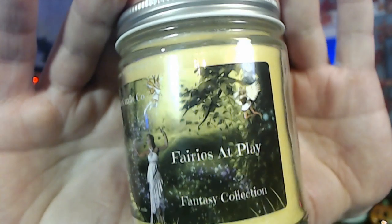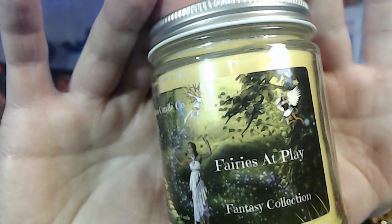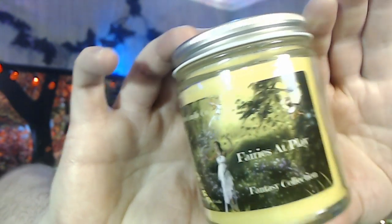Fairies at Play. Look at that. You know, I'll be honest. Growing up, I was really not into fantasy, like fairies and unicorns. Even as a kid, I was not a fan of Lord of the Rings. I never read any of Tolkien's work until I was in college.